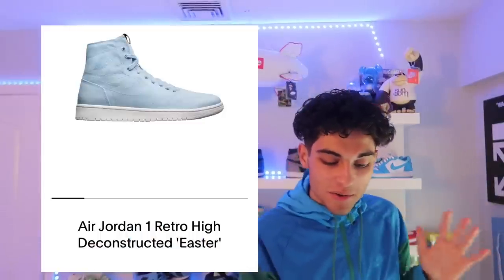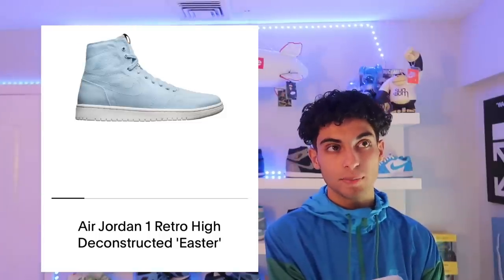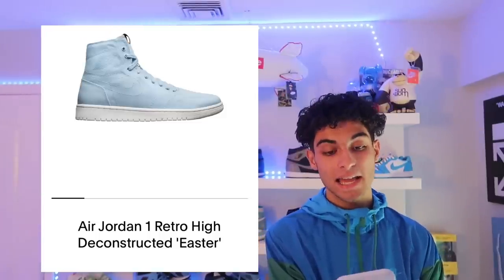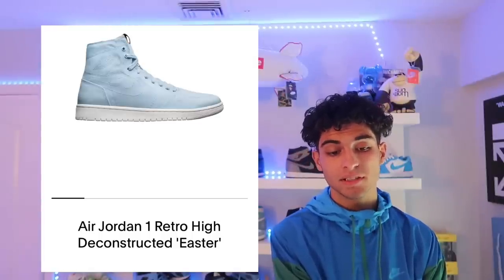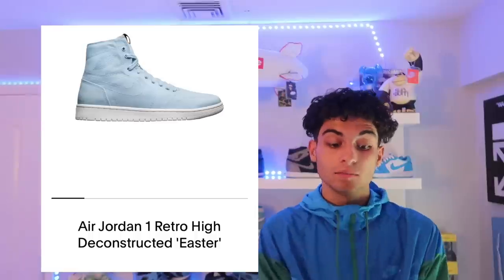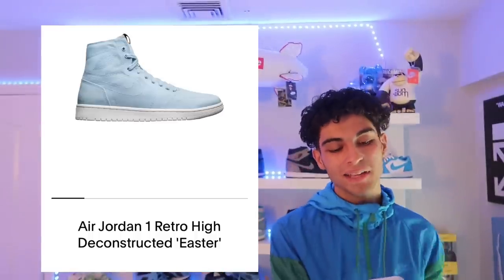Coming in at number 2. Now I had to throw this on the list, but don't worry, I'm gonna make up for it, because I'm gonna show two things for number 1. So this sneaker right here, the Air Jordan 1 Retro Deconstructed. Now there's a whole pack of these. It's this blue pair, black pair, a tan pair. I actually really like the tan pair, and it's basically a canvas material on the whole upper, but hey, it's that Jordan 1 high, so it's not a mid. I don't want to hear it. It's a high.